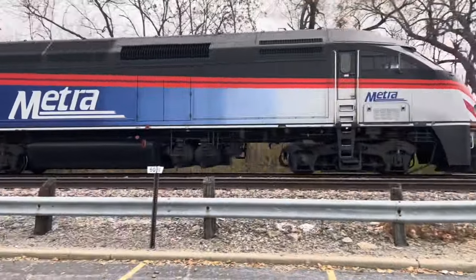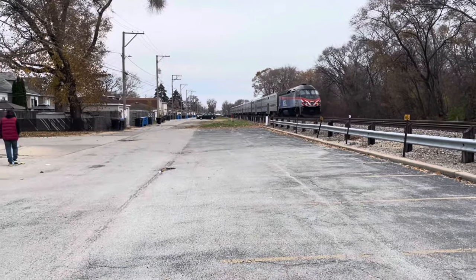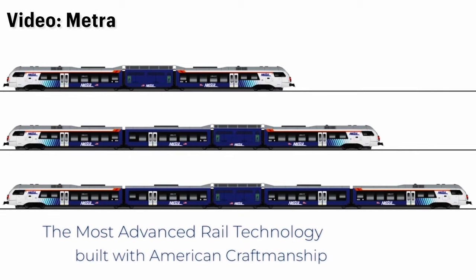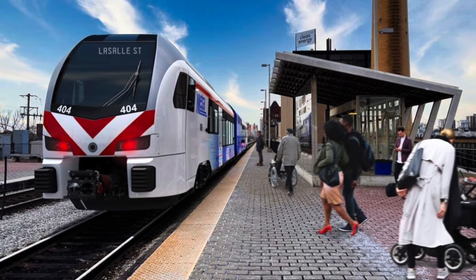Metra's locomotives today are some of the dirtiest diesel locomotives you will find anywhere, so it will be a welcome improvement for the community. The second advantage is the weight of these trains. A FLIRT is much lighter than a traditional Metra train, meaning they will do less damage to the rails and the tracks won't need as much costly maintenance.